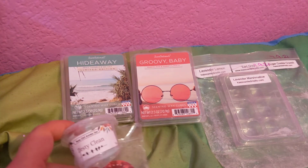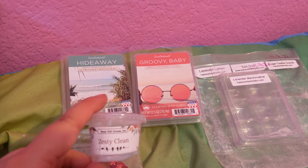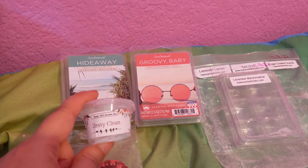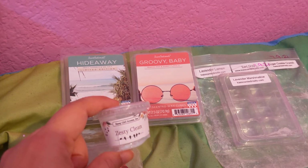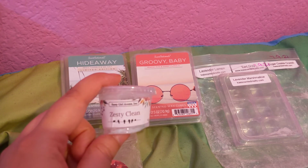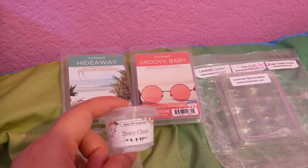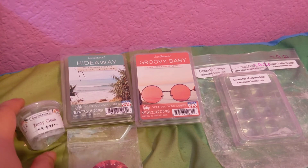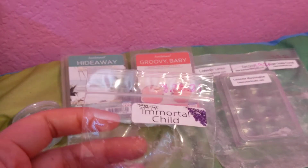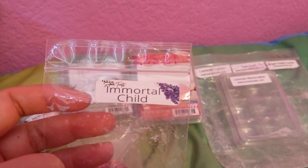It was light, leaning towards medium, and that surprised me because I usually get a good throw from Sassy Girl Aroma. I will say I don't think I've ever tried any of her laundry scents though. So I don't know if that's a normal occurrence with her laundry scents, but this one was pretty light, so I wouldn't repurchase that.